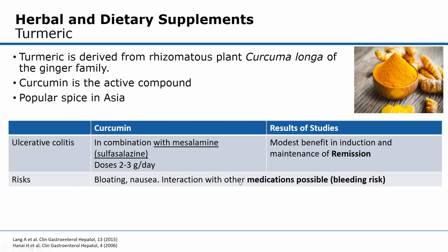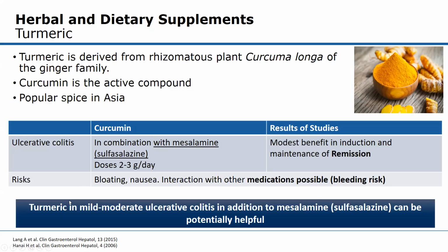But another important one that I want to make sure you're aware of is there have been some reports of interaction with other medications, and specifically blood thinners that could increase the risk of bleeding. So it's always important to talk to your doctor if curcumin would be something that you can add to your regimen. So where we stand on turmeric is that in mild to moderate ulcerative colitis, the addition to mesalamine and sulfasalazine, turmeric or curcumin can potentially be helpful.